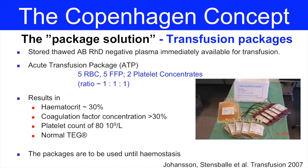groups, John Holcomb's group in Iraq and Afghanistan, at the same time implemented use of the transfusion packages and the ratios. But the concept of the transfusion packages, even if it's the Danish or the international version, is to substitute what the patient is losing and give them a balance of blood products very equal to whole blood, as long as they're challenged by a life-threatening or massive hemorrhage. When you get control of bleeding, then you stop the transfusions.